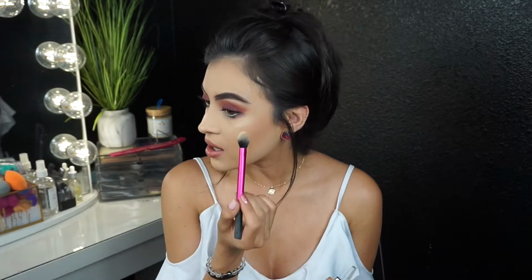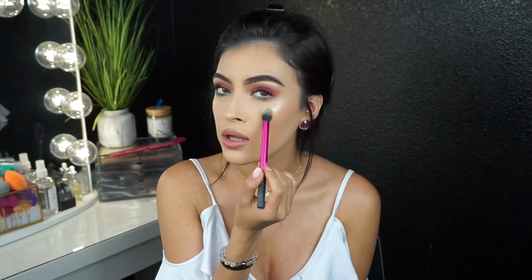So pigmented, and I just like to kind of go over top. See how it just kind of makes it pop? I literally just kind of touch it because it's really pigmented.